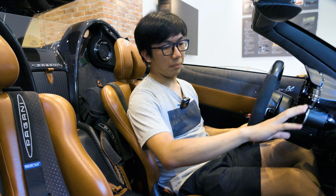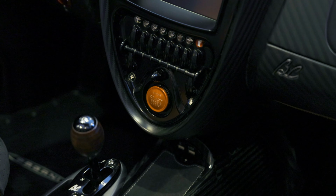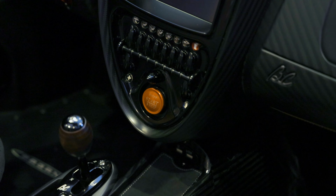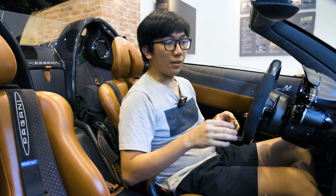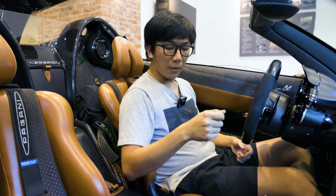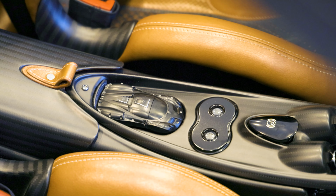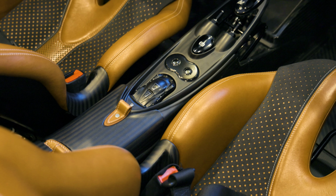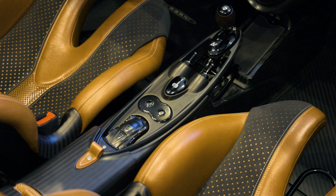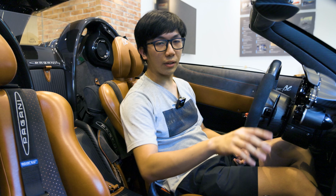Yeah. Then the center console here, we have the startup button right here. Unlike the old Huayra, where you need to turn it with a key, on the new Huayra this car is keyless, so you can just press the button right here to start the car up. And on top of it, you have different kinds of buttons here to do different kinds of stuff.